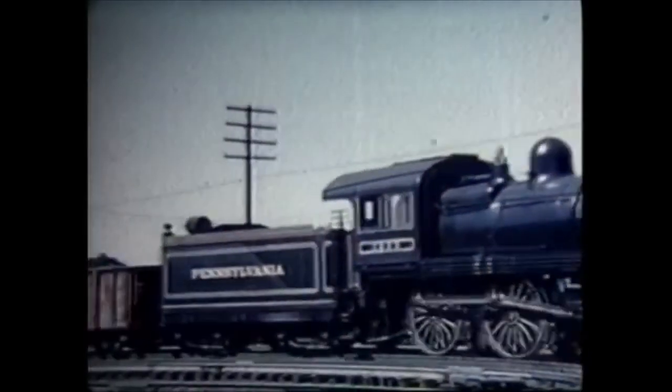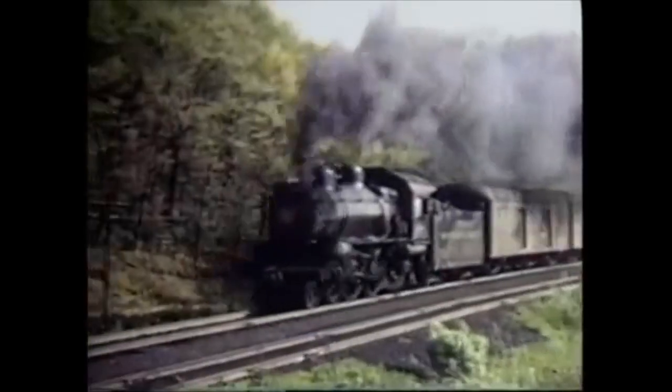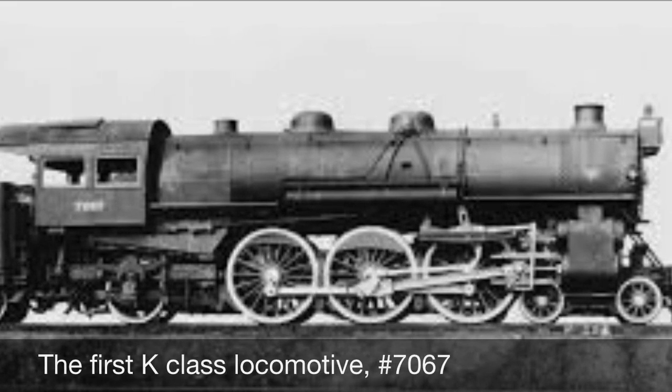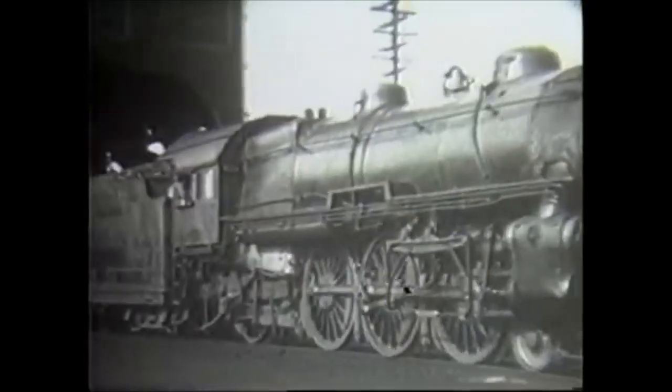In the early 1900s, the Pennsylvania Railroad was in heavy competition with the New York Central. To compete using their passenger service, the Pennsylvania looked for a new type of locomotive. In 1907, the PRR collaborated with ALCO, or the American Locomotive Company, to build an experimental K-28 class Pacific. This engine featured 80-inch drivers and a tractive effort of nearly 33,000 pounds.